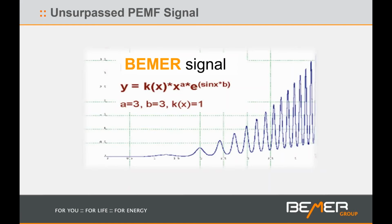The BEMER signal was created back in 1998. And as you can see here, this is the mathematical formula that gives rise to this unique, multidimensional, complex sinusoidal waveform.